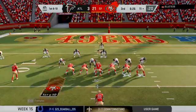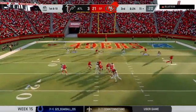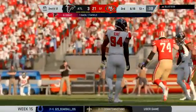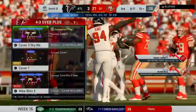First and 10. Now on first down, he'll drop to throw it. And down he goes. Pressure gets him back at the 14. Deidrin Sanat with a sack.